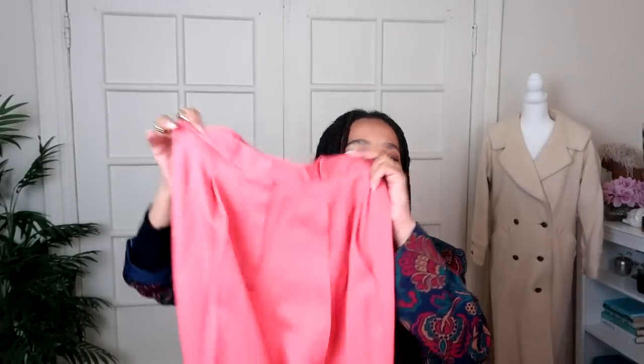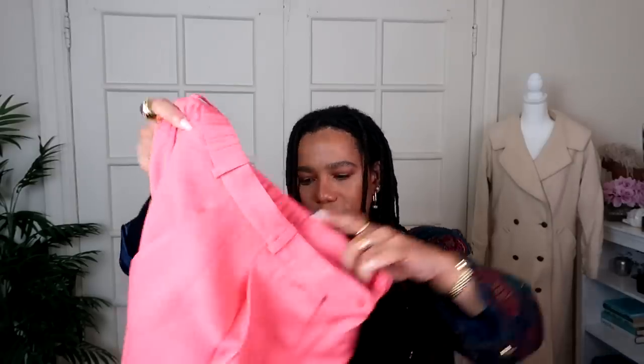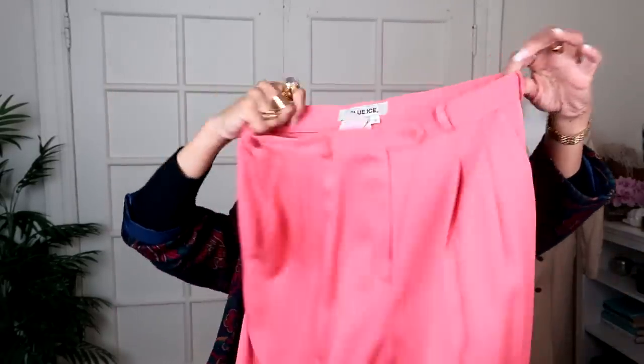Next, I decided to try this little pink pants number. This was by Blue Ice. This is what the label looks like. It's a size 6, but of course it is a vintage 6, so I'm thinking it will fit. I'm just concerned about here. It's a very long drop to the crotch, so hopefully it's flattering. And it's 94% silk, 6% wool.